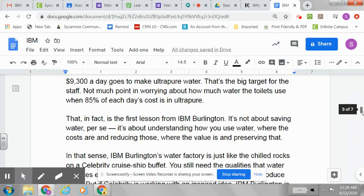And they said that's the big target for the staff. There's not much point in worrying about how much water the toilets use when 85% is used on the ultra pure water.